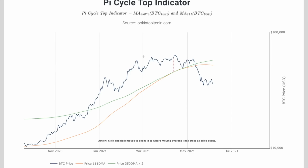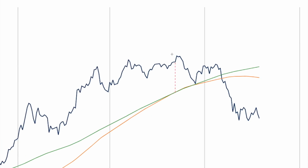But what we're seeing here right now is a totally different situation, because yes, we have that imperceptible cross pretty much, and then you see an almost immediate cross back over. So you tend to see crosses precede cycle tops. Perhaps that indeed, well, we did see that local top happen right over here.